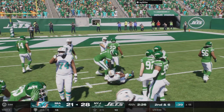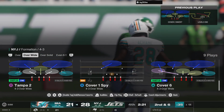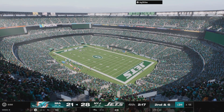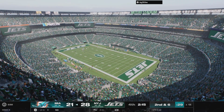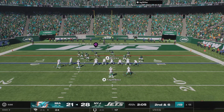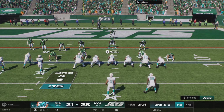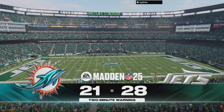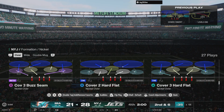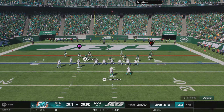And he'll knife his way through for a pickup of 4. They'll come away happy getting that type of output on most run plays. It's a sign that they're getting some good push up front, and this running back is seeing the lanes and paying them off. 2nd and 6 coming up here. So we're down to the 2-minute warning here from New York. Dolphins down by 7. 2nd and 6 coming up here.